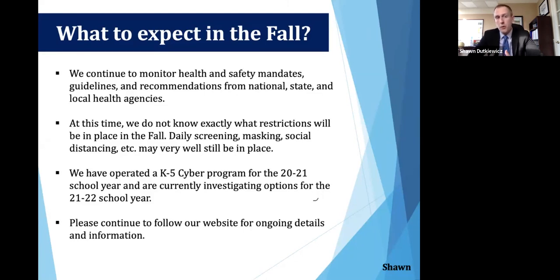So right now, of course, we don't quite know what will be in place in the fall. We may still need to have students distance and wearing masks. We don't know that yet. We do have daily screening, an app for that in the morning. Right now, all of our students are masked during the day, but we do have times when they can take a break during lunch and now at recess. We do also have to social distance our students currently at 4 feet or greater. But again, all those things may or may not be in place come September.